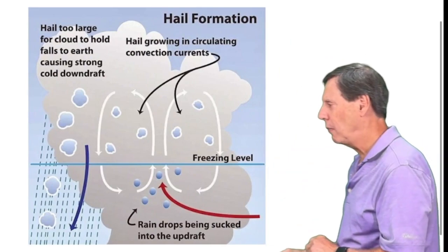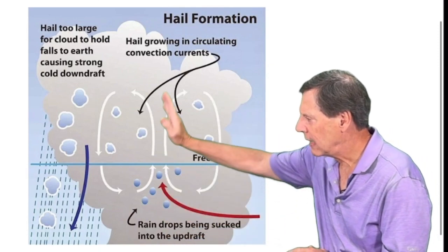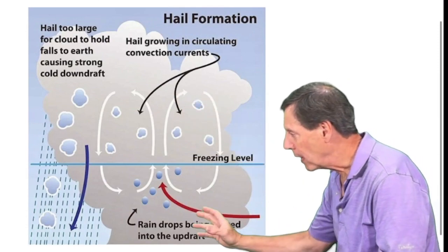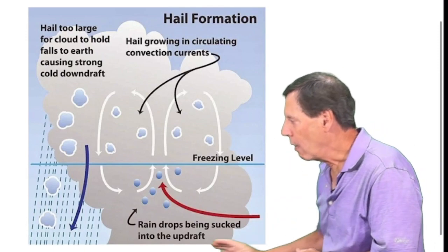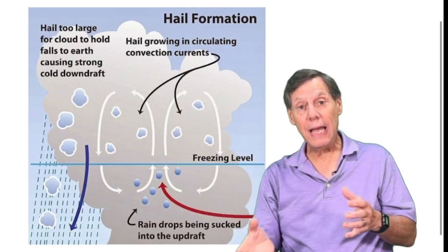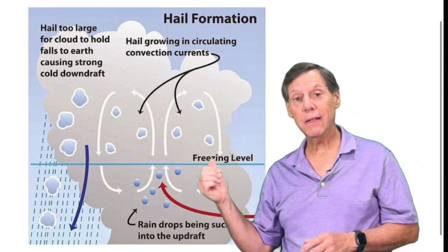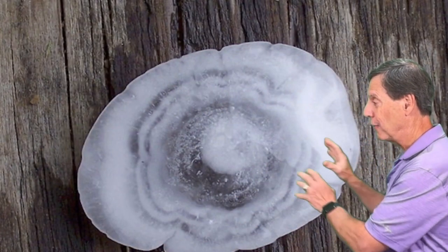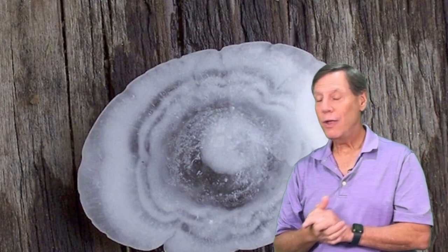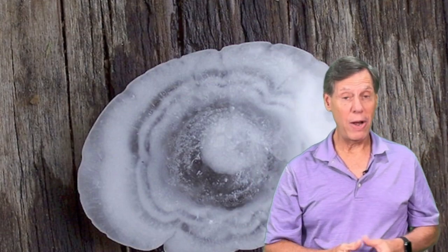But there's another way as well. In that thunderstorm, again, we have updrafts and downdrafts. And sometimes it'll take that water particle up, again, freeze it, and then bring it back down. When it drops below the freezing level, the outer layer melts a little bit, goes back up, and then refreezes and gets a little bit larger. This can happen numerous times until, again, this thunderstorm can no longer support the weight, and then it falls down and we get something like this. So when you see a hailstone like that, you can actually count the rings to see how many times this beast went up and down, above and below the freezing line before it came crashing down.